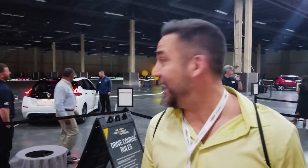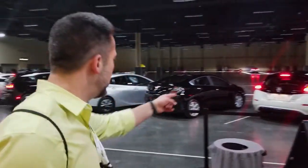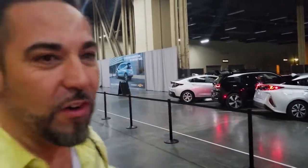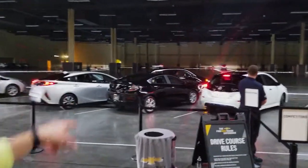Here at the electric room, take a look at it. These are all electric vehicles, so Chevrolet is going to let us get behind the wheel of some other competitors. You've got the Nissan Leaf, the Chevy Volt, the Toyota whatever, and our Chevy Bolt. So yeah, take a look at it. It's real quiet. You see the cars driving around.